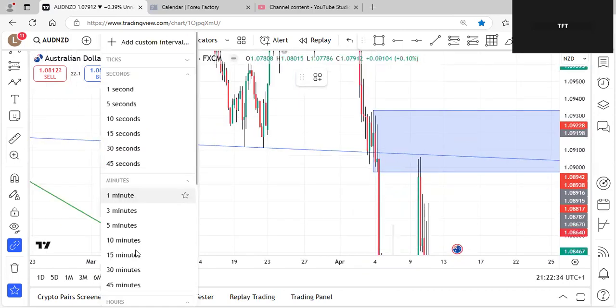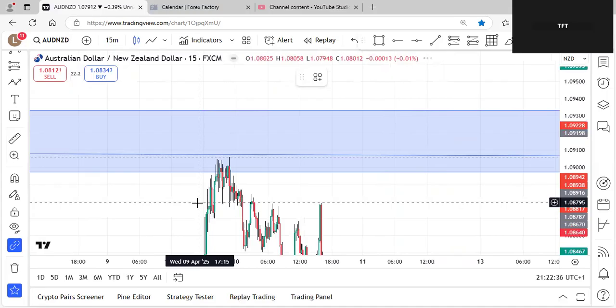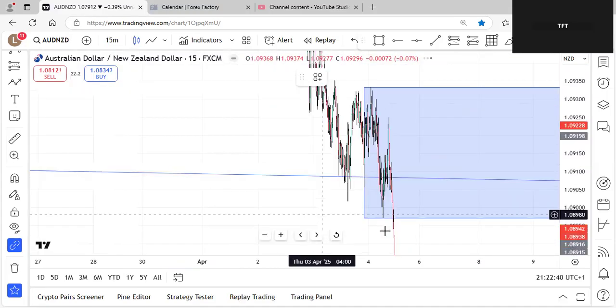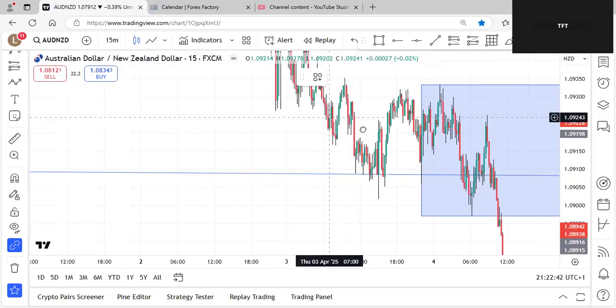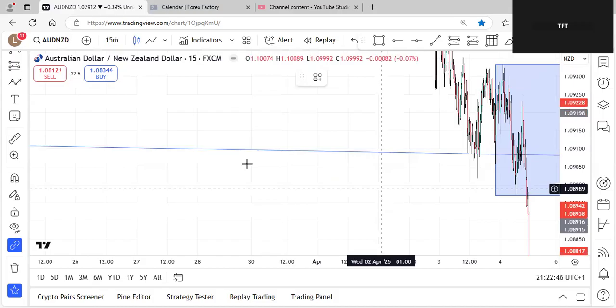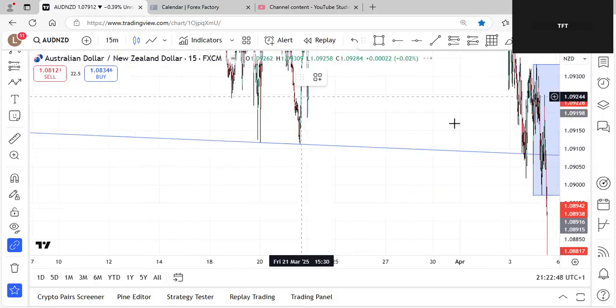You'd have to drop to a bit of a lower time frame just to see what actually takes it. And I don't think it is. So it happens before the pullback and then breaks. So I'm not going to claim that that was responsible for that.